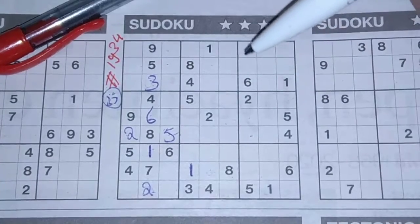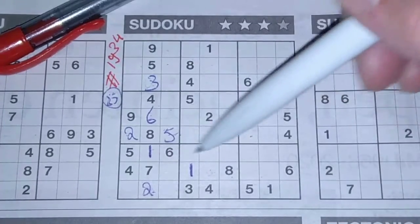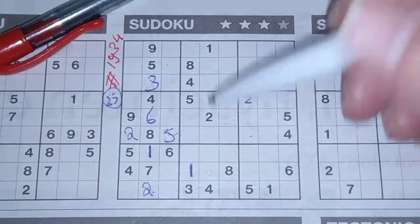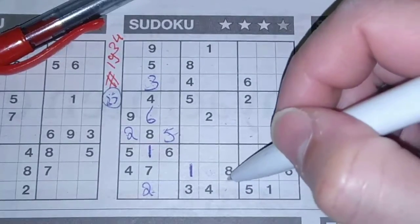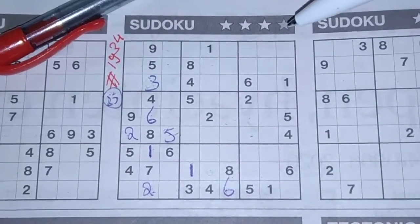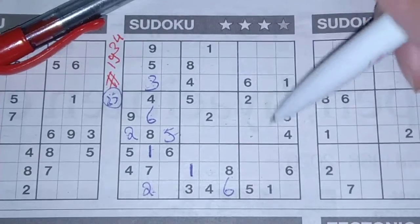Then 7, 5, 6 in this row, 6 in the row below. So on the last row, the only place for a 6 should be there.